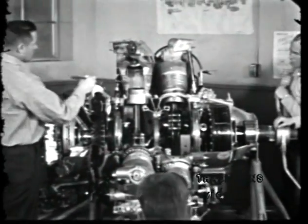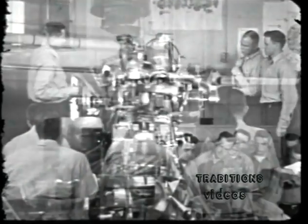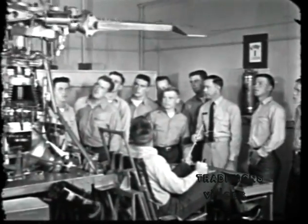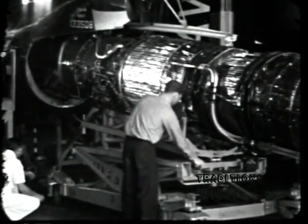Meanwhile, the mechanics learn about reciprocating engines. Helicopter engines. Jet engines, assembled or piece by piece.